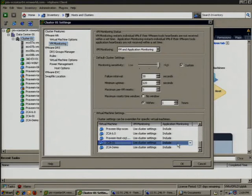Then what you're going to automatically have is an application integrated heartbeat of the critical services happening inside Zimbra, communicated down to the virtual infrastructure. If there is a failure, you'll get alerts within Virtual Center. We will try to automatically recover the virtual machine and get the service back up online automatically.